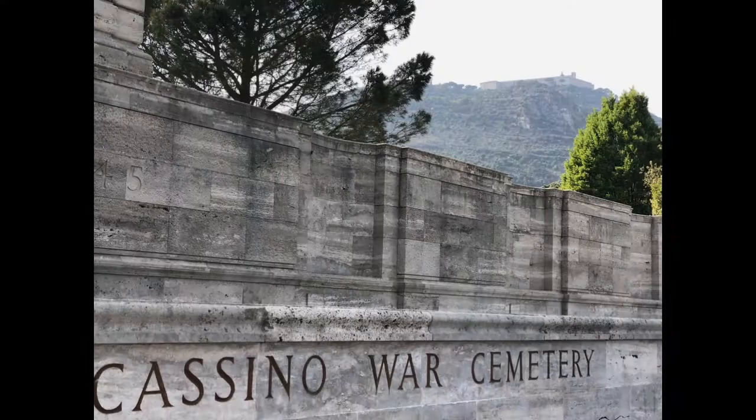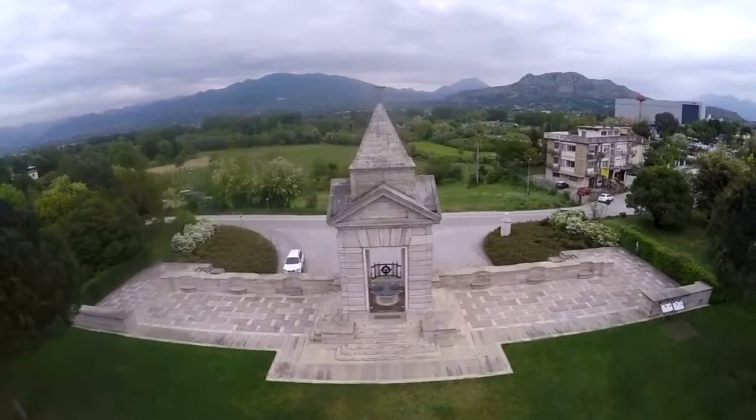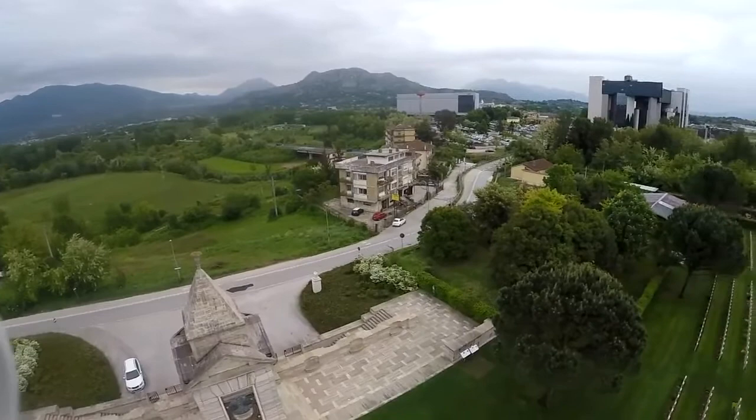Stand number 5, Cassino War Cemetery. It is the largest Commonwealth War Cemetery in Italy, the final resting place of over 4,000 British and Commonwealth servicemen, of which 284 are known.